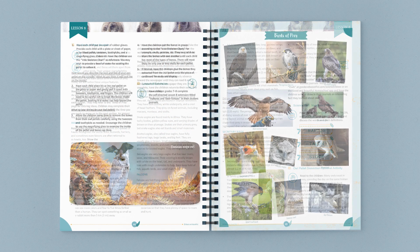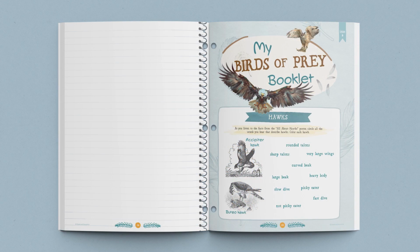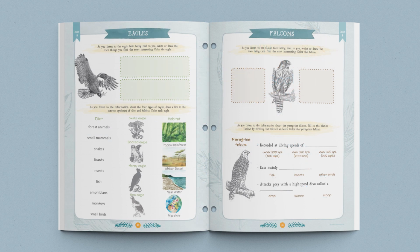Then, using beautiful images in the course book, children learn and study the 2 orders of birds of prey, falconiforms and strigiformes. Next, children complete their own birds of prey booklet in the student journals as they explore different characteristics of some species of these birds. They'll learn about the incredible speed of falcons, the fastest birds of prey, the terrestrial nature of secretary birds, and the amazing eyesight of eagles, taught through an engaging activity.